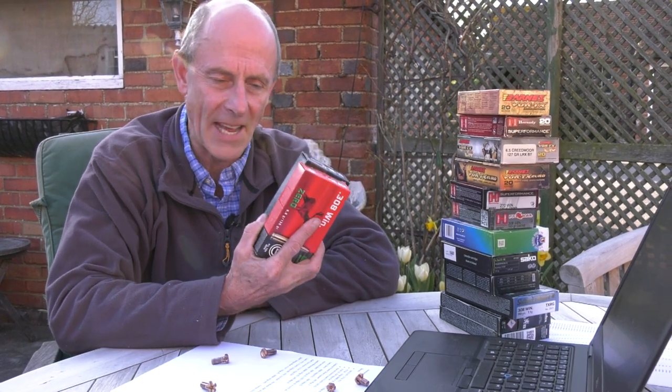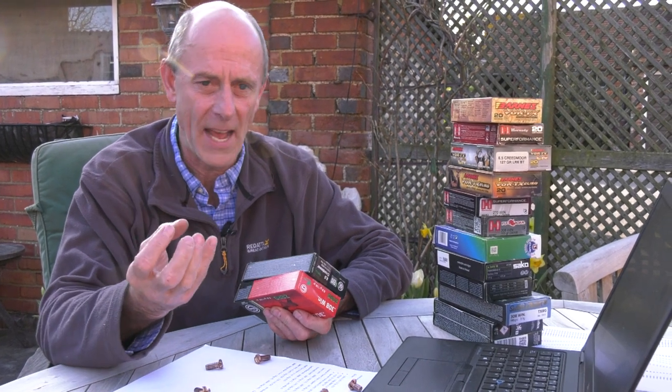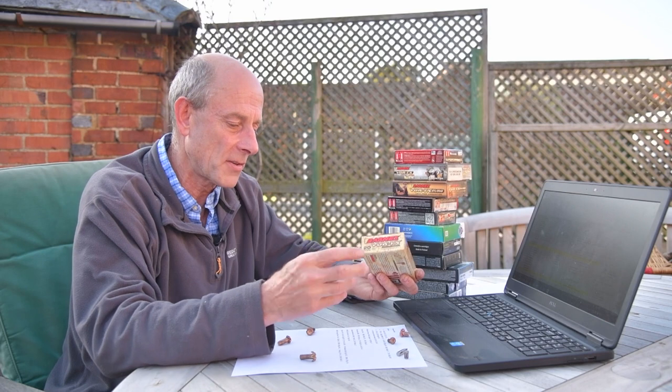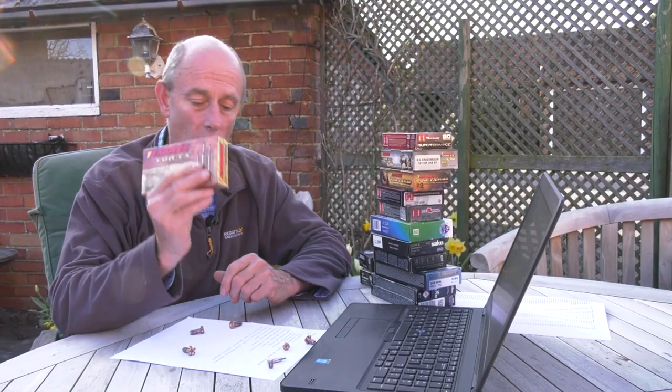Just the same as in lead, you have your ballistic bullets which explode and fragment, and you have your more solid ones that give you more penetration. Exactly the same. They explode, they penetrate. Very simple. So we've got the Barnes. Well, Barnes, we've got the Vortex, we've got the TTSX, which work very, very well.